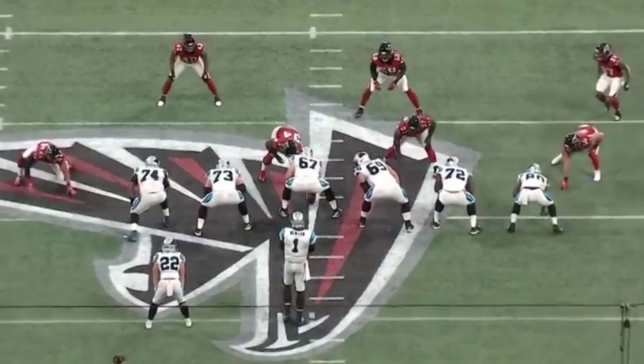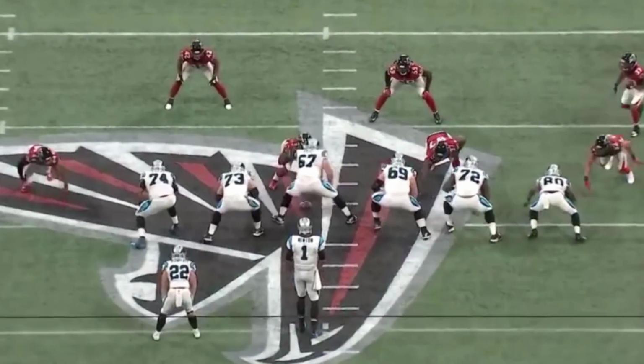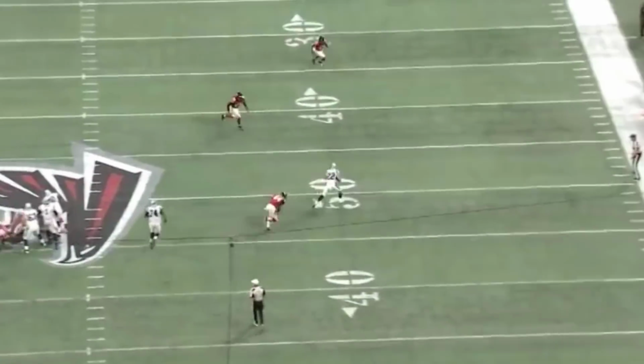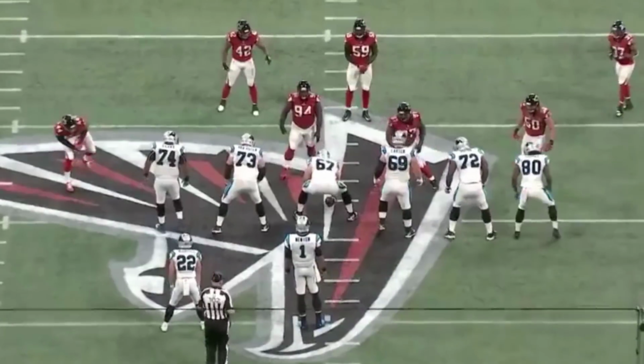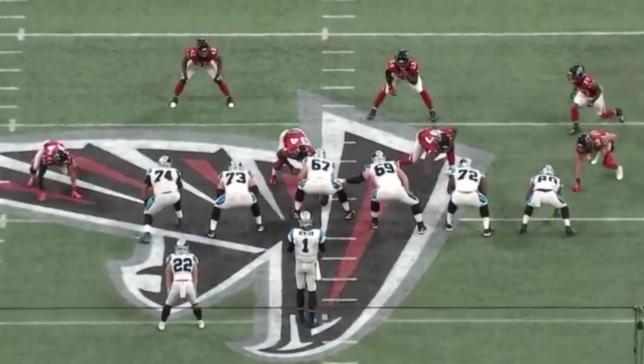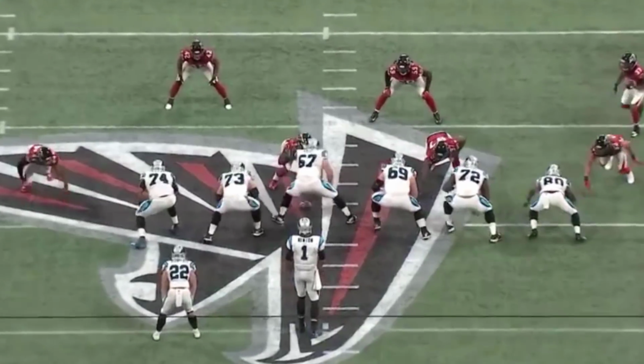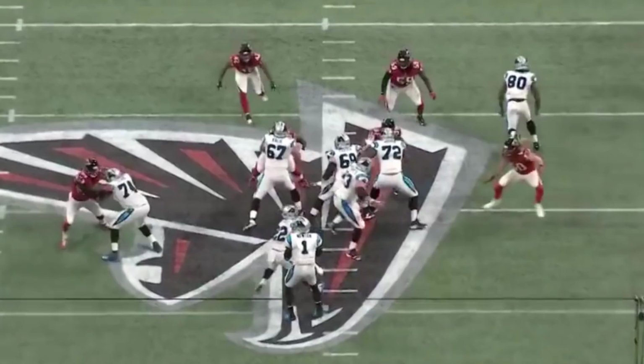Let's take a look over here on the left hand side of the screen. I'm going to look at that play one more time, and I want you guys to pay very close attention to Vic Beasley's arm here on his right, the one that has the black armband on it. And I want you to tell me, does he actually reach out to Cam Newton? We'll look at this play at least one more time, but the inside move doesn't even work. So now he's just stuck on 74, and then watch that arm.